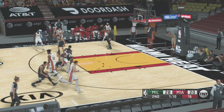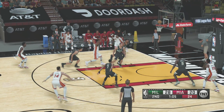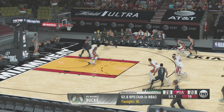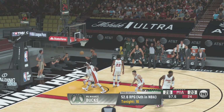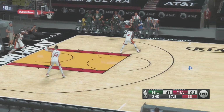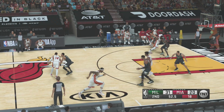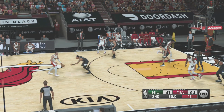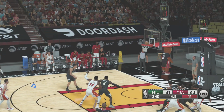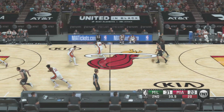Outside Butler. Rebound, Milwaukee. Portis has got his 5th rebound in this one. Nobody near Allen. And a great assist by Antetokounmpo as that one goes in. Giannis has got his 3rd assist on the night. Here's Hero. He's guarded by Hill. Pass to Adebayo. Here's Hero. Beyond the arc. It's rebounded by Portis. Portis has got 6 rebounds now in the game.